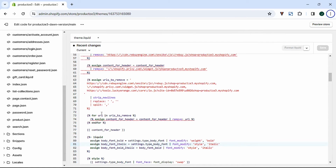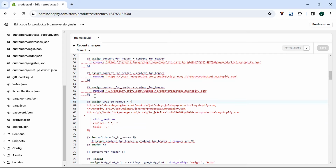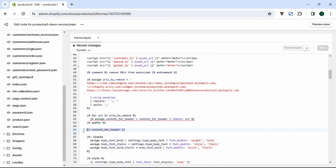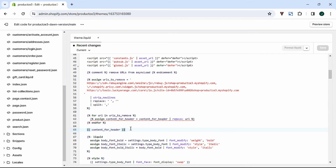So what this does is it takes each URL inside of this URLs to remove array and then removes it from the content for header. So now I can come here and remove this old code here. We don't need it anymore. I'll hit save. Make sure you call this content for header below the assign tags here. Otherwise, none of that will take effect.